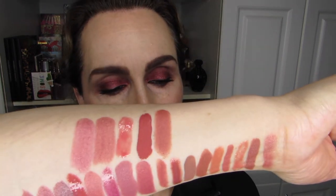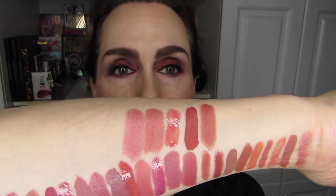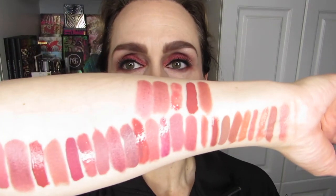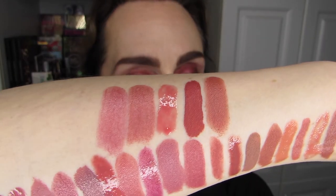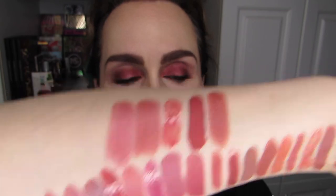It's a sheen, so it's not as full coverage as the other lipstick. And let me just make sure that I give you the names again. So this one is 337 The New Pink, and this one is Oat Something. Let me just give you the name. So the one before was 124 Haute Nude, and it's a cream color.